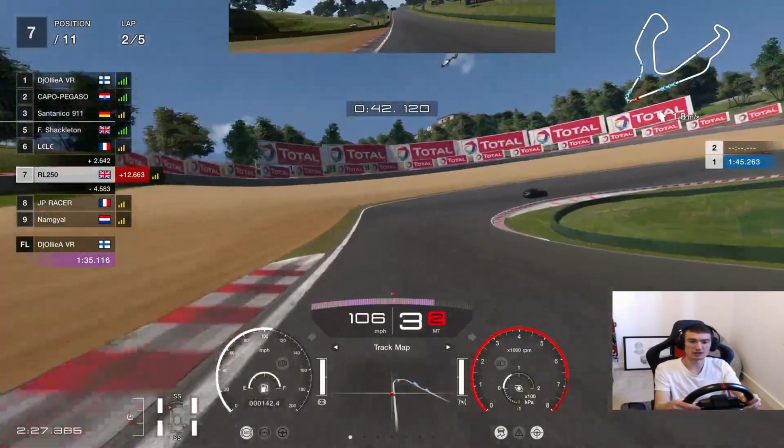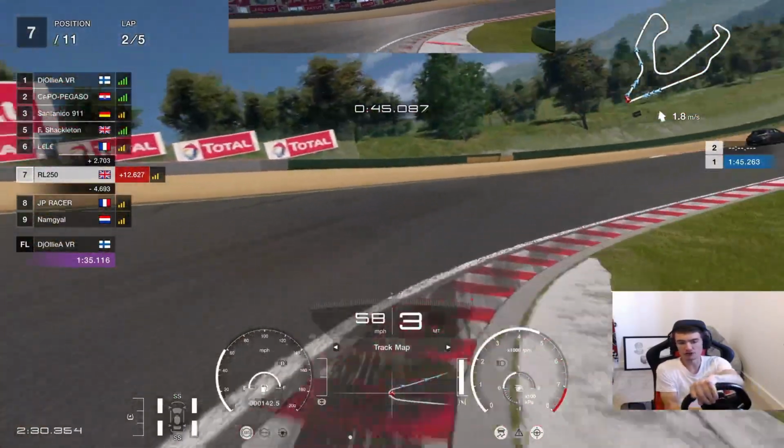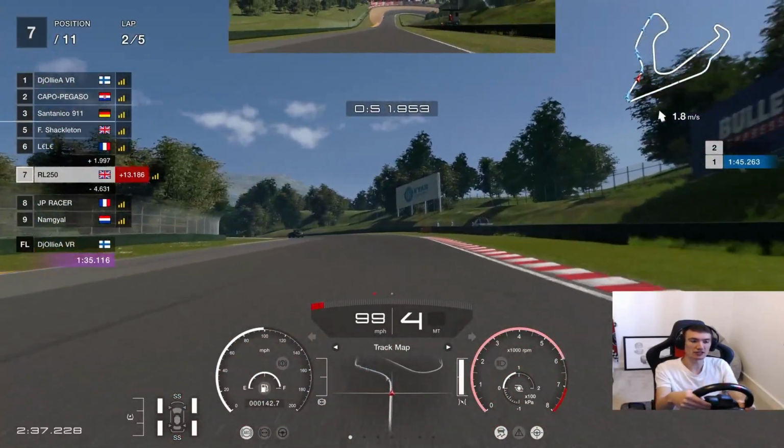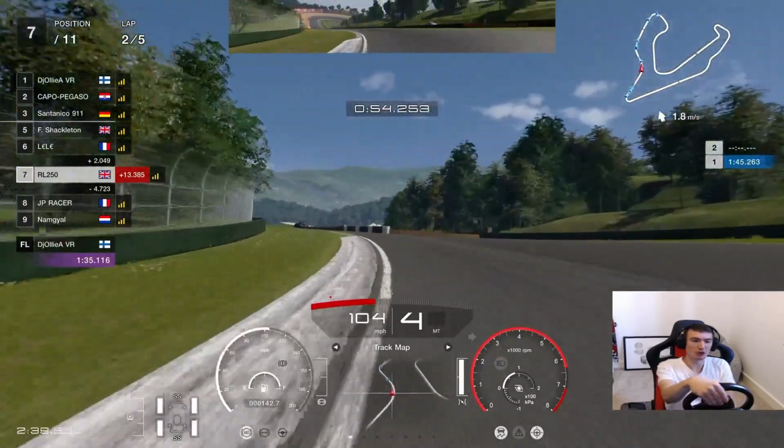There it is, onto the brakes then. Shifting down through the racing transmission. Get ourselves through to the hairpin then. Through the hairpin, and up the hill we go then. Trying to start making moves now going forwards.